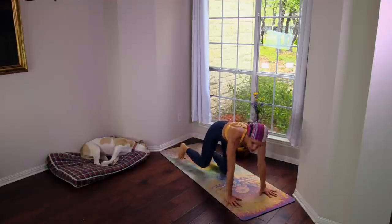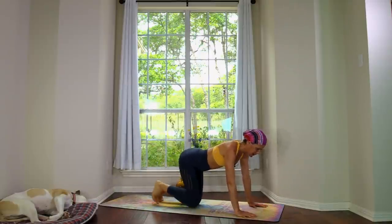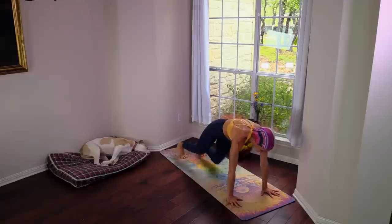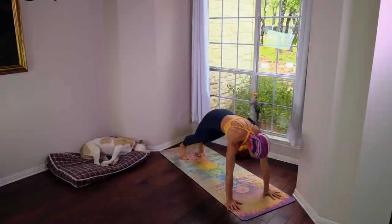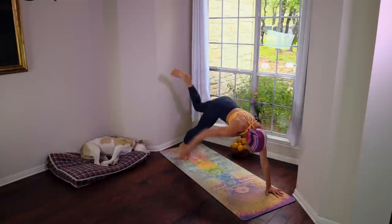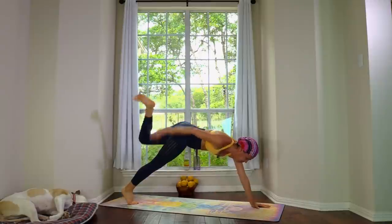And you can modify it, of course you can modify. You can do just this, strengthening the back and the butt, and again, it's an opening pose. Or you can do the full version. Let's go. 1, 2, 3, 4, 5, 6, 7, 8, 9. Contracting the core. 10, no break.